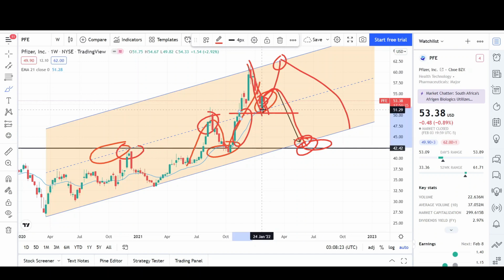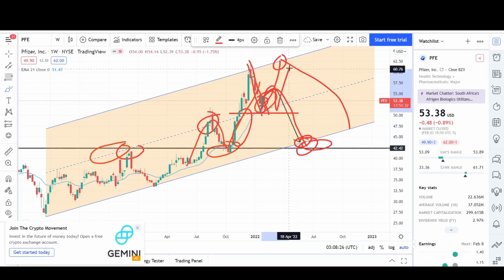But there's also that small possibility that we might find some support and just continue higher to the all-time high. But if anything else changes, I'll give you guys an update, but that's my prediction so far. I'm leaning more towards that $42 level.